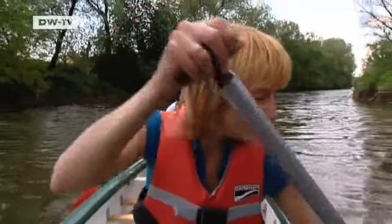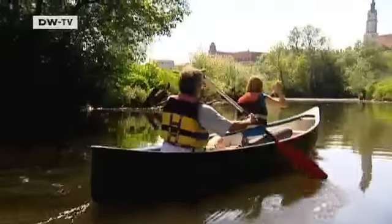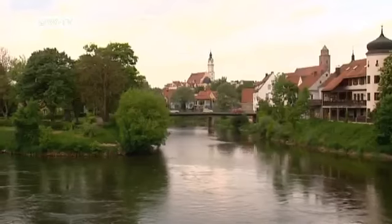The Wörnitz has never been straightened or rerouted, and so it snakes through the landscape at a leisurely pace. After a few kilometres, the two canoeists reach Donauwörth, where the Wörnitz enters the Danube River.